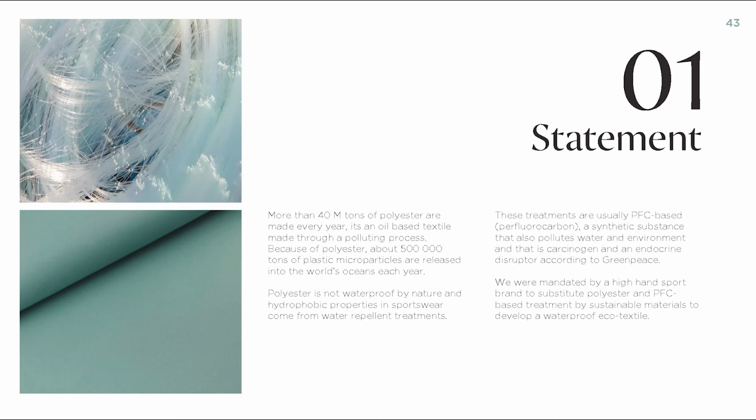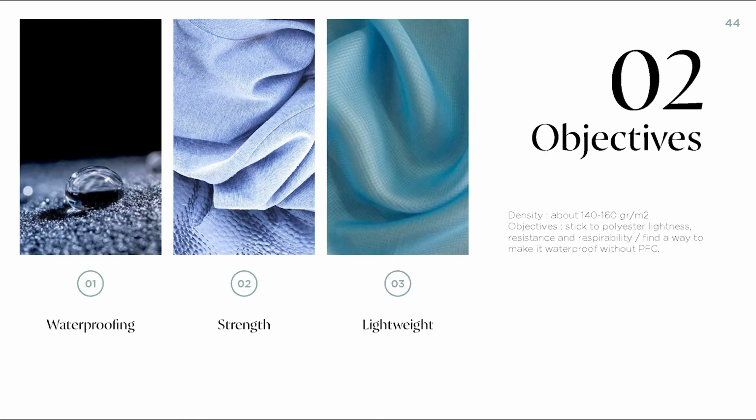PFC means perfluorocarbon, a synthetic substance that also pollutes water and environment and that is carcinogen and an endocrine disruptor, according to Greenpeace. We were mandated by that brand to substitute polyester and PFC-based treatment by sustainable materials to develop a waterproof, breathable eco-textile. Our objectives are to stick to polyester lightness, resistance, and breathability, to find a way to make it waterproof without using PFC, and to obtain 140 to 160 grams per square meter fabric.